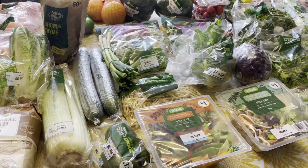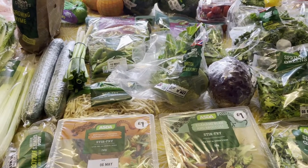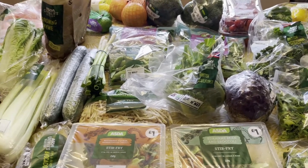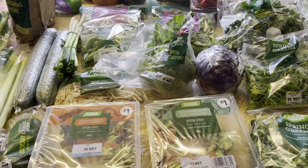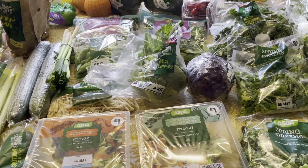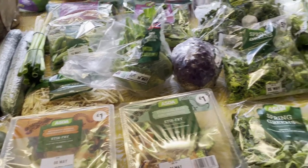We're a family of three, and this month, well, in April, I was doing a no spend challenge, so I didn't go to the supermarket for an entire month. And so this is our first big shopping haul since April. So it's been more than a month. So yeah, this is my big shopping haul.